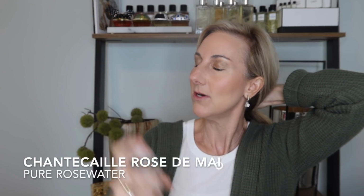Before we move on to lips, I'm going to do a little bit of a spritz here with my rose water. And this is just going to take away any of that powdery look, make it look a little bit more natural. So we'll let that sink in. And then let's go ahead and do a fun lip. Okay, we got a glow going on here.